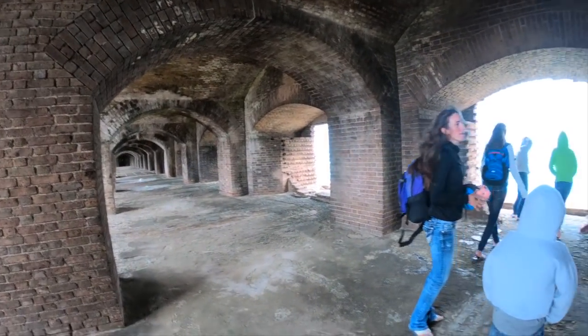For a time it was used as a prison during the Civil War, and so we got to go down into where some of the prison cells were, and that was really interesting. Just looking down these long hallways with all these arches, just beautiful, beautiful fort. There's masonry work across the top that is just pretty. They put so much effort into making it look beautiful as well as functional.